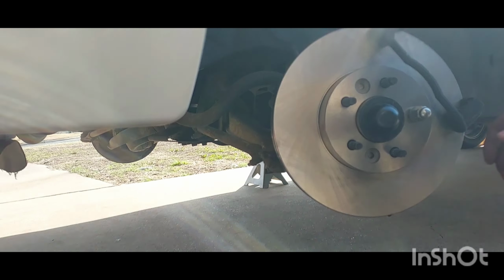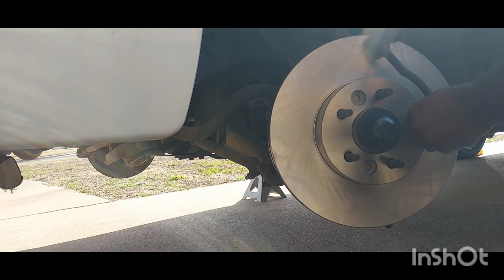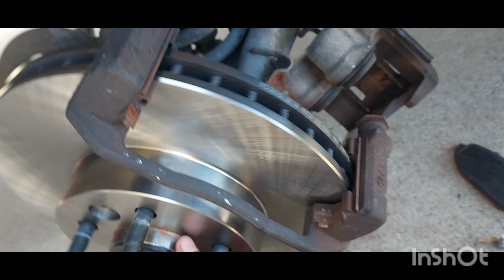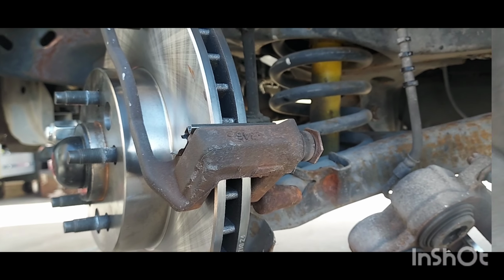All right, so cool. That lug is all the way on. Spin that rotor, it should spin freely. Cool. So look, they're not going to teach you this in the books either. This is more of like a little trick.